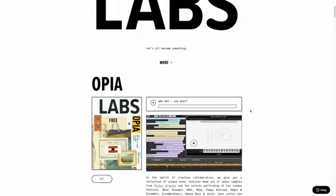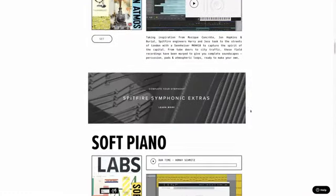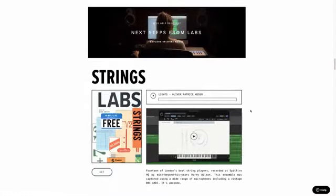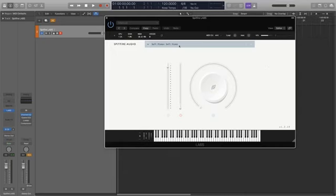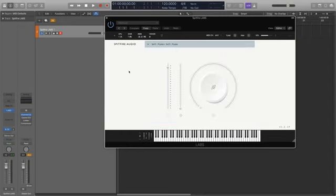Spitfire Labs is a stunning collection of free virtual instruments from the team at Spitfire Audio, and it's constantly updated with new content. A bunch of these are obscure, for instance the amplified cello quartet, and the charango, and the moon guitar, but some of these are incredibly useful. For instance, the Labs soft piano is quite popular.